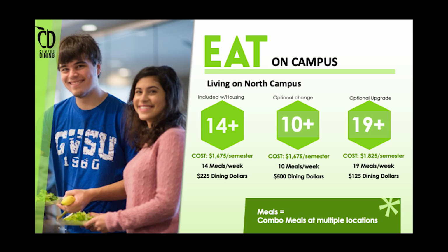Let's talk about students who are going to live on North Campus. For students who live on North Campus, they will automatically get the 14 Plus plan with their housing contract. There will not be a separate bill from campus dining. It's all rolled into that housing contract. The 14 Plus plan means they get 14 meals to use a week, and in addition to that, they get $225 dining dollars. 14 meals a week resets every Saturday night at midnight. So when your student wakes up Sunday morning, they have 14 meals to use again for the upcoming week.